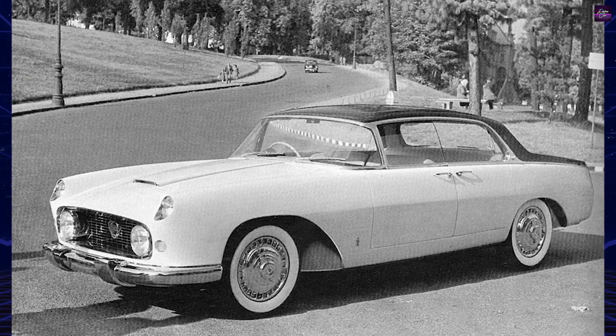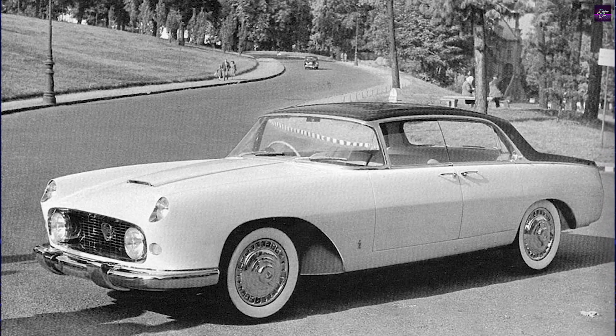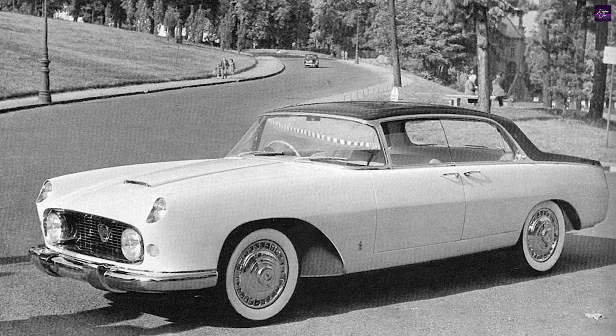The new style of the Florida influenced European car design for decades to come and established Pininfarina as one of the most important styling studios.